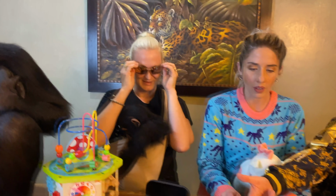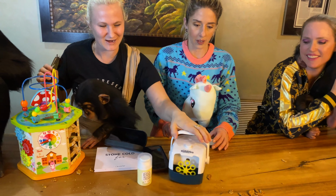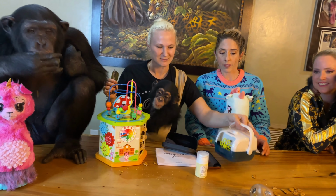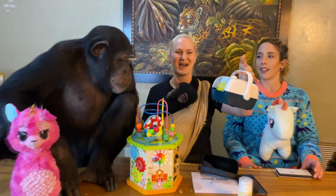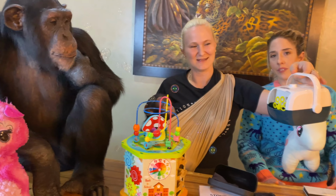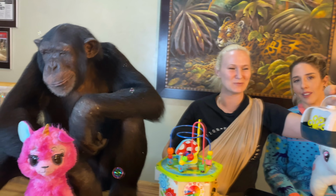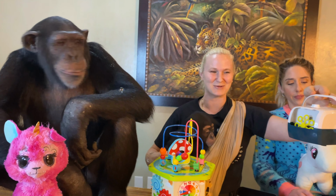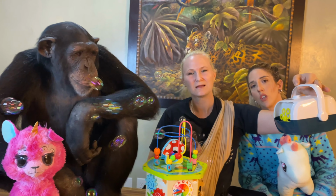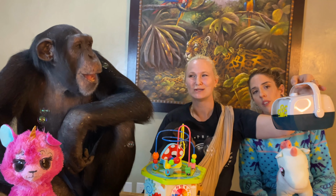This is all Chimpy's favorite. Okay, ready? It's a bubble maker. There we go. It's just a little toy, they enjoy it. You put bubble juice in it and it makes bubbles for them. Is it just like normal bubble juice that you can make in the sink, or do you have to have special bubble juice? Any bubble juice. Look at him go.